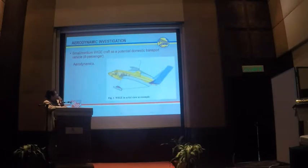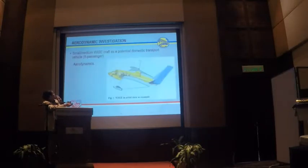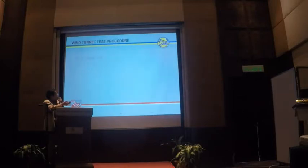Okay, this is a small medium weight craft as a potential domestic transport, 8 passengers. Okay, wind tunnel test.